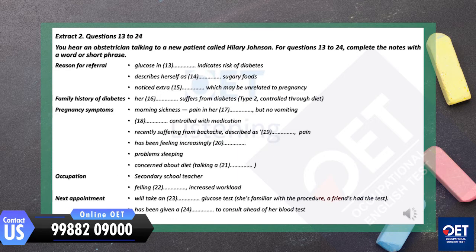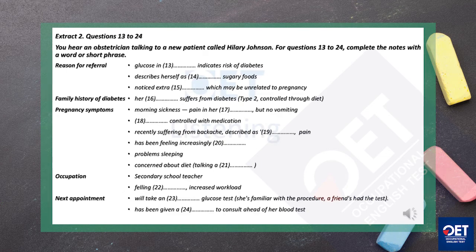Hilary Johnson? Hi. Do come in and take a seat. I'm Dr. Smith, and I'm a senior obstetrician here. So, Hilary, you've been referred to us by your midwife. I have her notes with me here, but could you tell me in your own words why you've been referred?